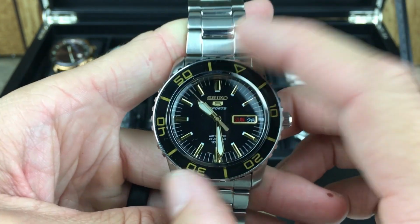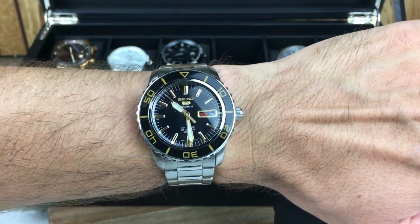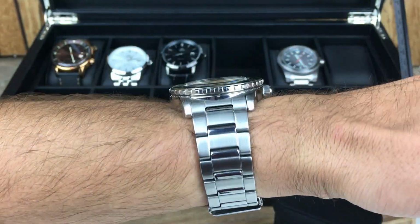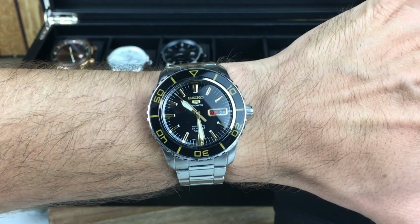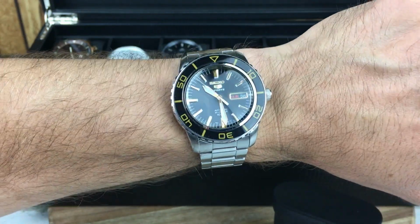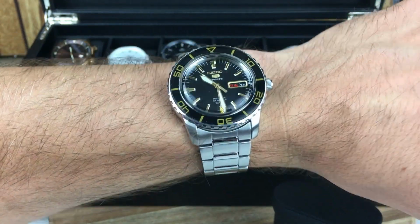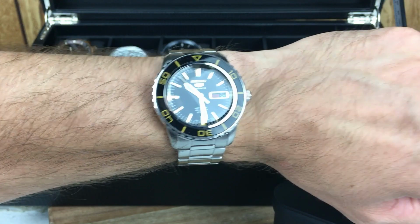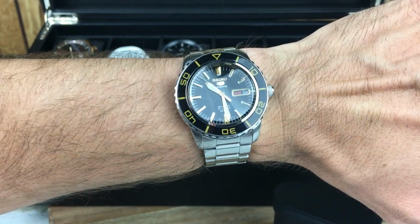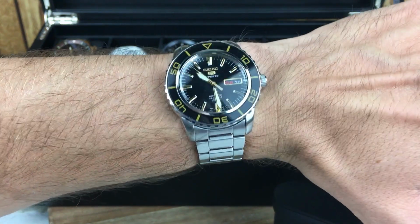Still love that bezel. Perhaps it's the colorway, the yellow and black. I think it looks great, but doesn't go with everything. So maybe I'm kind of picky when it comes to styling my watch and wanting it to match my clothes. I'm not sure, but perhaps that's why I don't grab this one as often as I used to.